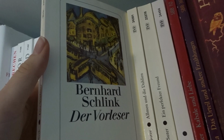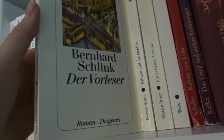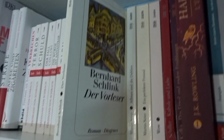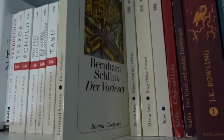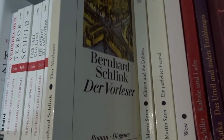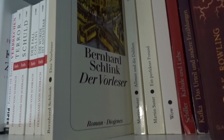We had to read that one in high school, Der Vorleser, and honestly, this one's a really good book. It's also been made into a movie with Kate Winslet, I think, about the aftermath of World War II. But also a relationship between a grown woman and a teenager. I think the English title is The Reader.